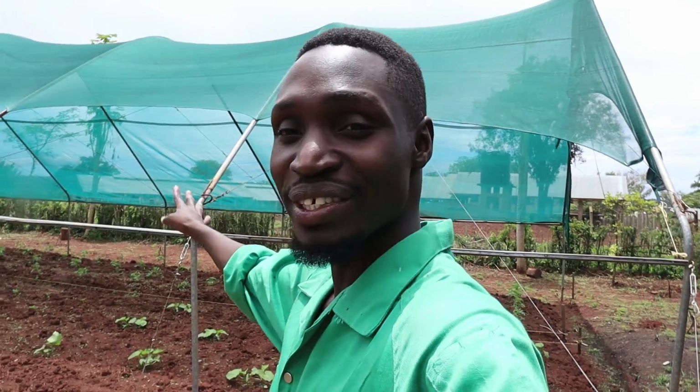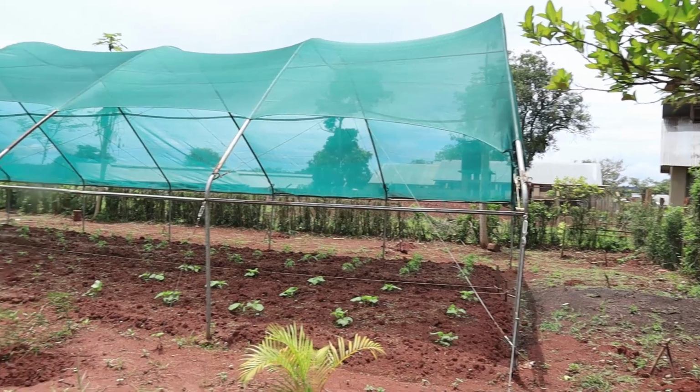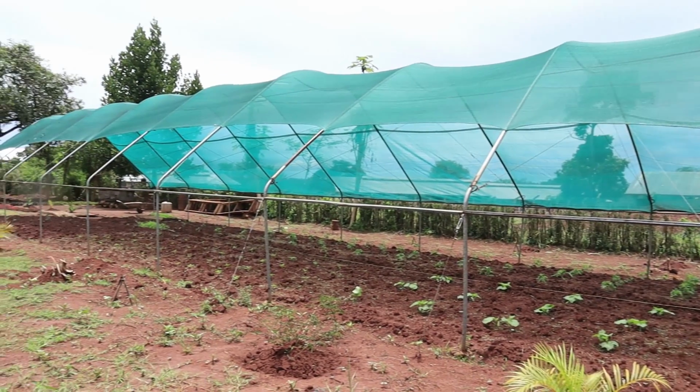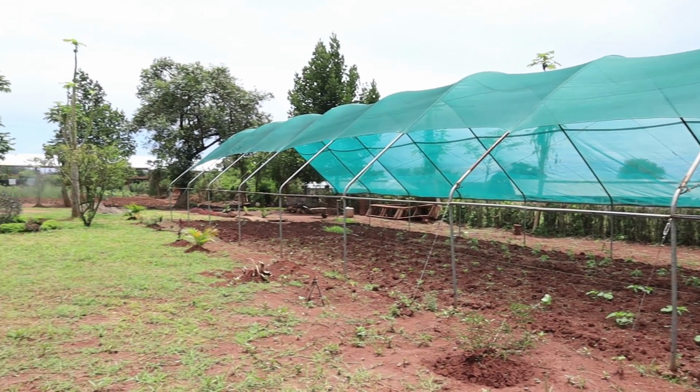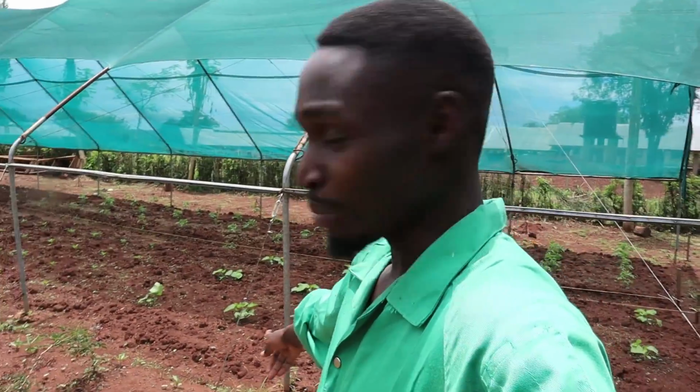Then over here is what is meant to be a greenhouse. But as you can see, it's not complete. The cover didn't run the entire length. It was way shorter than what we wanted. The material is quite expensive. So we just did it halfway. Hopefully it will be finished. But inside there are some crops that are growing.